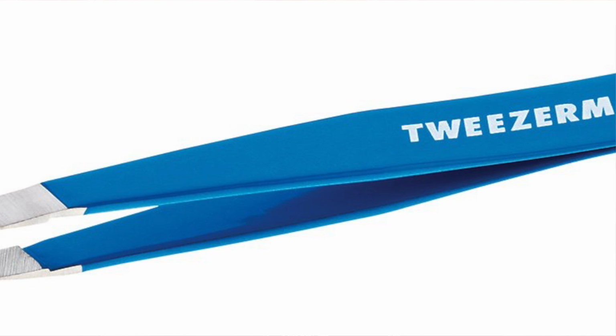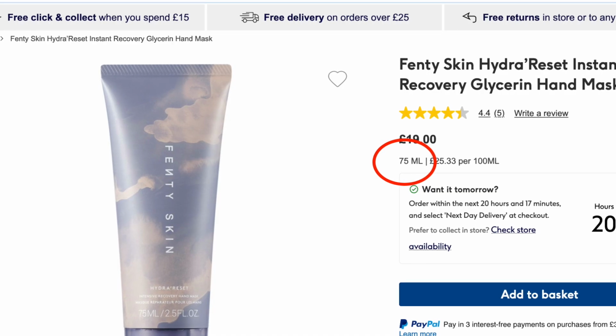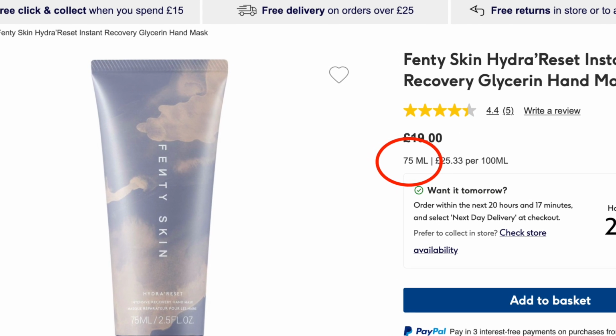Next from Tweezerman, micro tweezers, retailing at £12. A pair of tweezers, how exciting. The next product is from Fenty. It is the Hydra Reset Intense Recovery Glycerin Hand Mask.